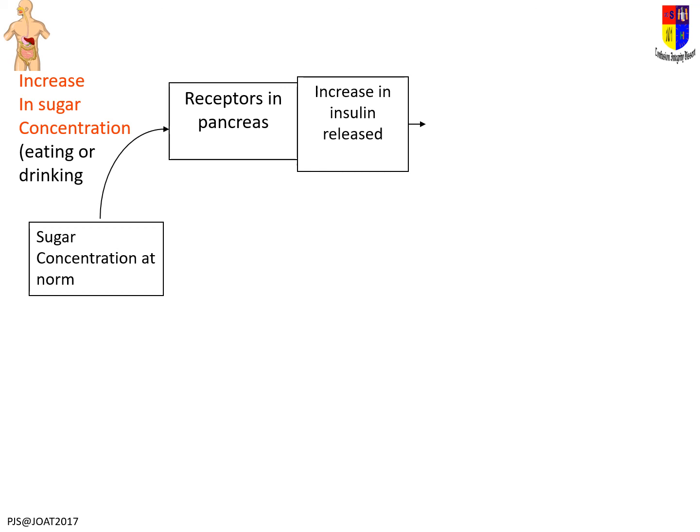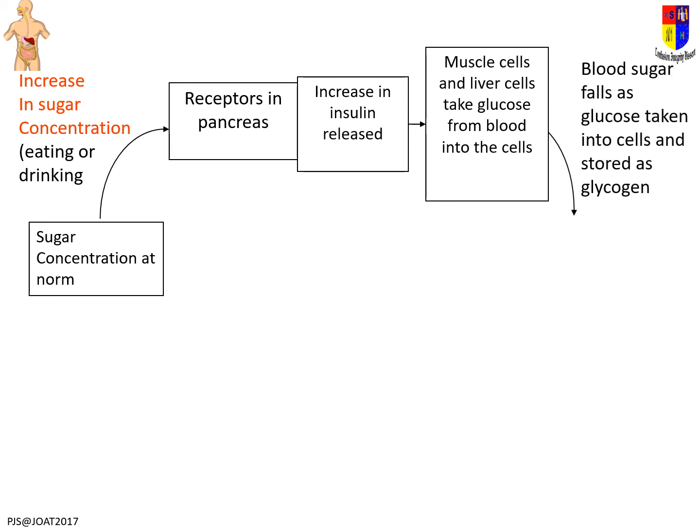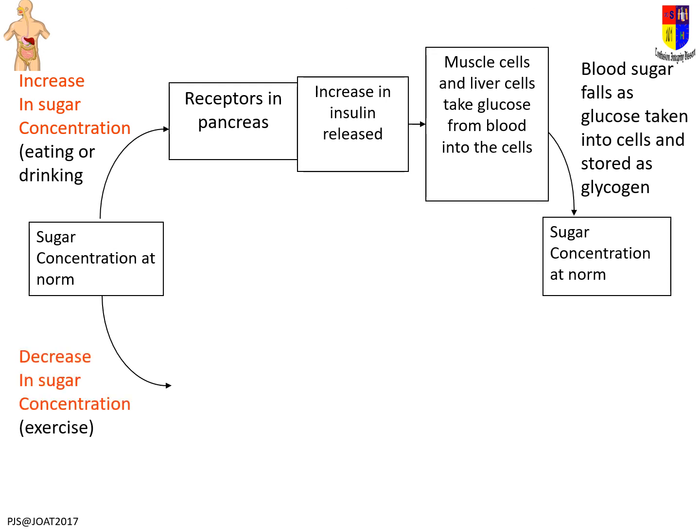Our insulin is released, that's our message, and that goes to our muscle cells and our liver cells. They take glucose from the blood into the cells, so that means we drop the blood sugar back down, and we're now back to the norm. If that keeps going, then obviously we're going to end up with a decrease. The decrease could also be just because you're doing some exercise, using up sugar.